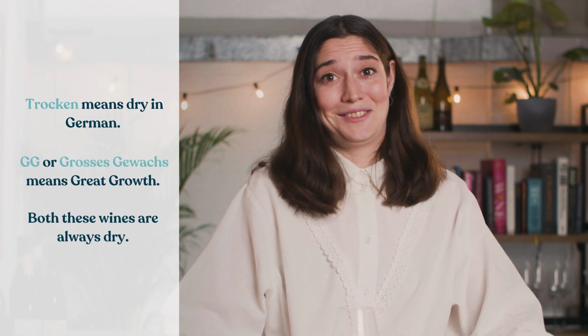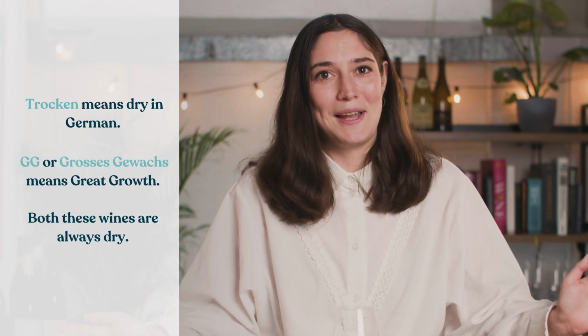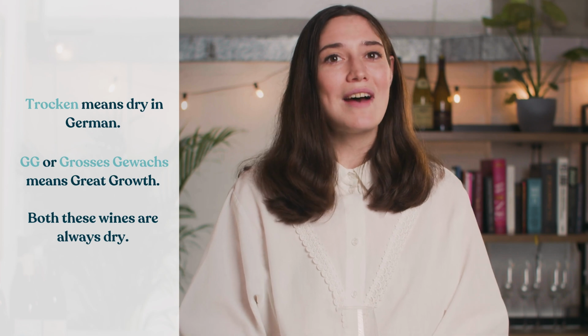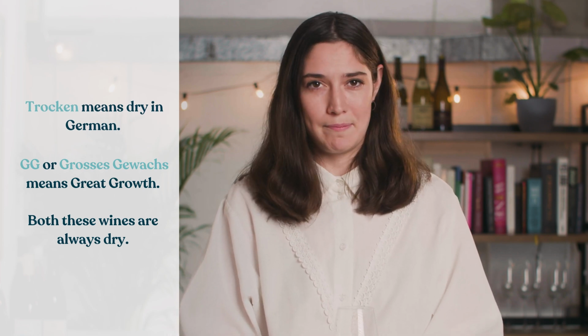Trocken. Trocken means dry. So if you see that printed on a label, that means the wine is dry. There's also a term Grossgewächs, sorry for the bad German, or GG for people like me, which is reserved for Germany's most premium dry wines. If you see GG on a bottle, that means it's going to be dry too, and likely pretty premium.